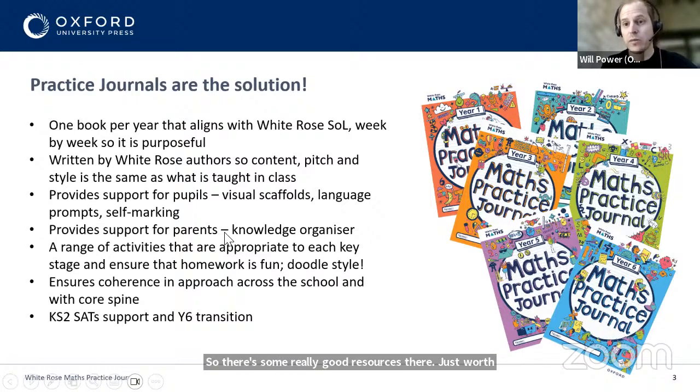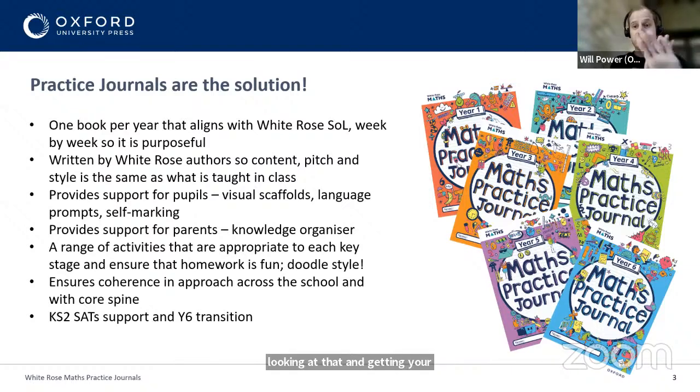It's worth saying as well that PJs go right up to Year 9. So you could even invest in a Year 7 copy and start getting your tutee up to speed with some of that content, because there is a crossover, and quite a lot of the early Year 7 material is consolidation of Year 6.